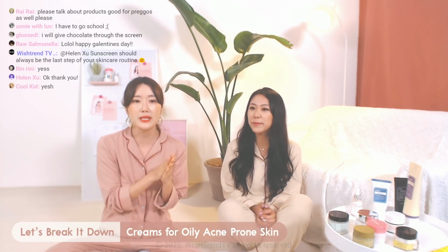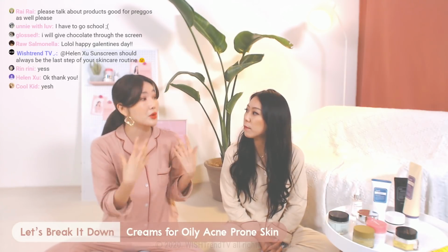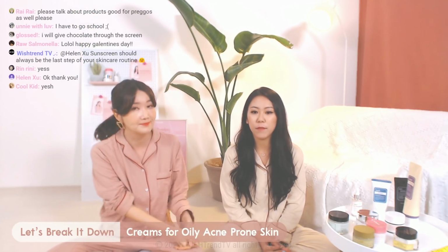So I think oily skin, by definition, has more oil content compared to moisture content. So it's important to keep the skin moisturized to stop the increase of the oil on the skin.